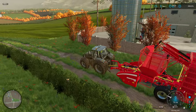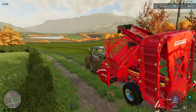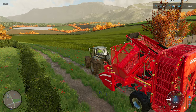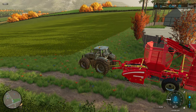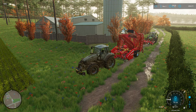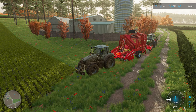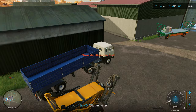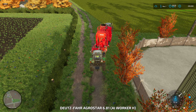And as we arrive at field 36, our sugar beet field, we have got the Grimme Rexor 604 in tow. And hopefully our worker is right behind us. They are literally, boom, right behind us. Chill, homie. There we go.